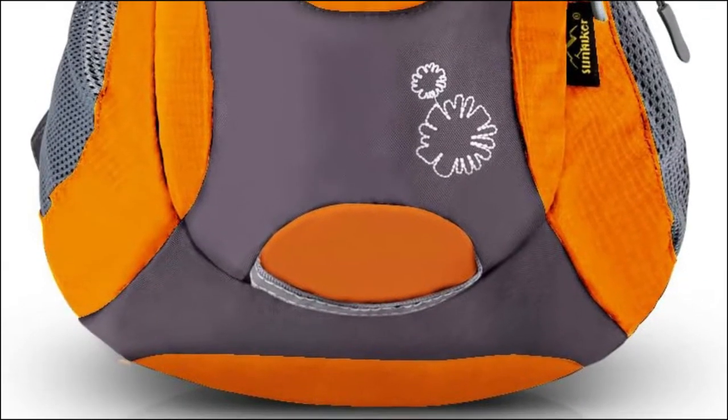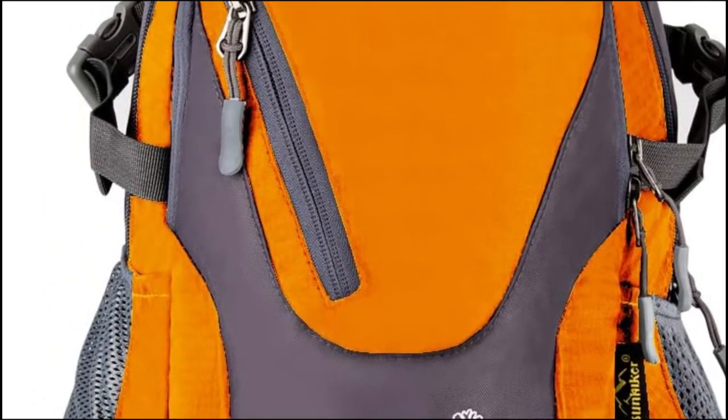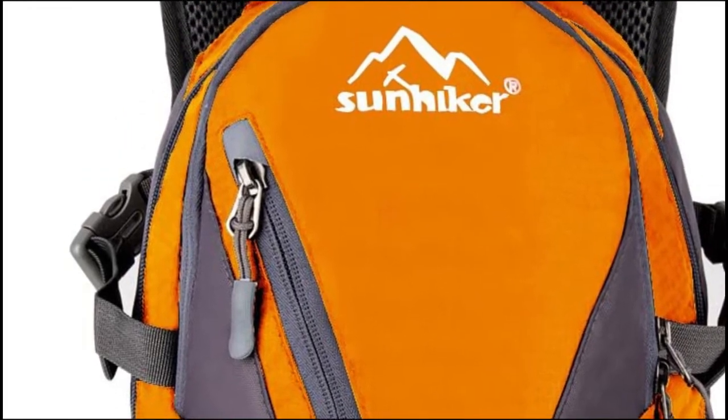Multiple compartments offering enough place to save your belongings. More detailed classification as well. Bottle holder on both sides.